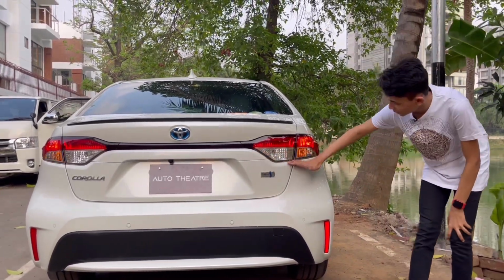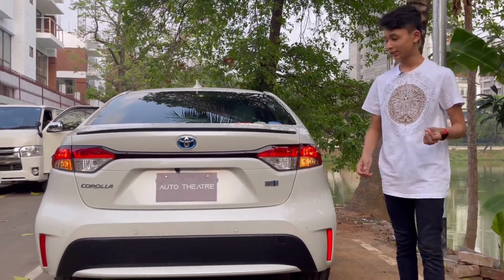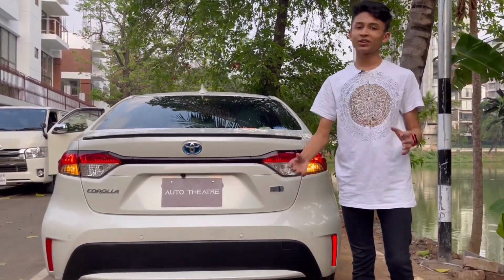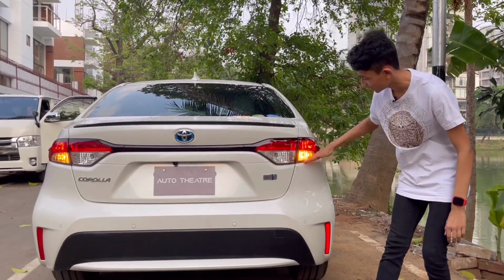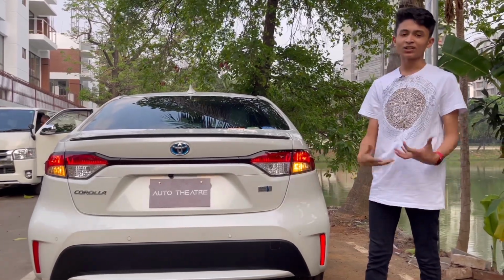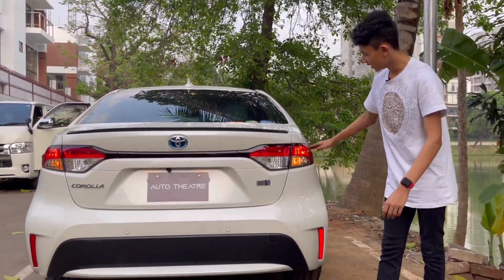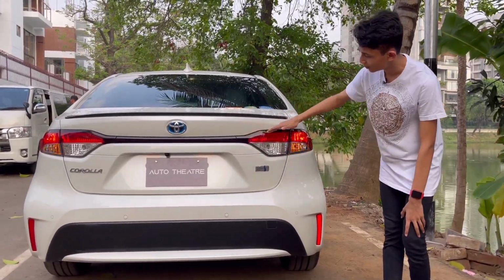The rear lights are actually, to be honest, very beautiful. But let me tell you what is different from the Altis. It's like a beard thing, you know. The Altis's beard used to go straight down, but the Corolla's beard goes up. Jokes aside, the lights are actually down, and then you have this black accent up.